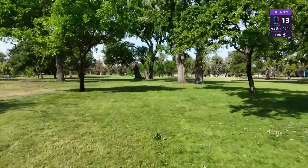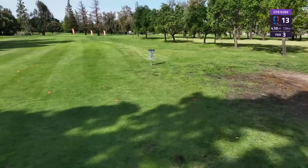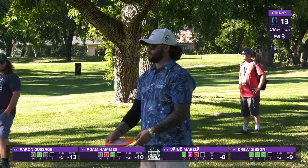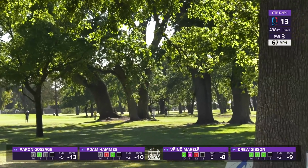Hole 13, 438 feet, a par 3. Likely to see this one separate as 2s and 3s again. Basket out in an open field, and either a backhand flex play or forehand low-driven hyzer. Wind generally coming from right to left.